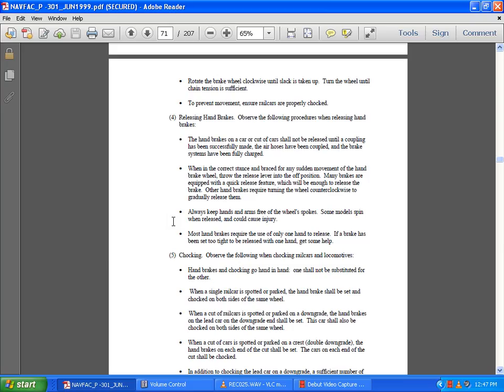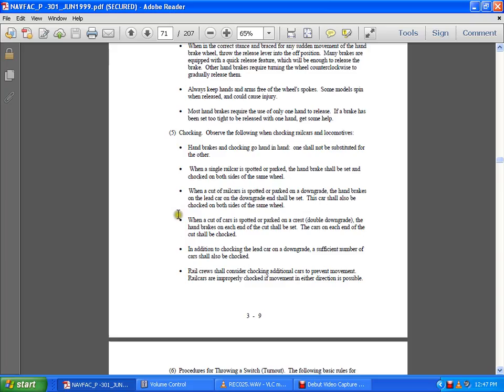Chocking. Observe the following when chocking railway cars and locomotives. Hand brakes and chocking go hand in hand. Chocking shall not be substituted for the hand brake. With single railway cars spotted or parked, the hand brake shall be set and the car chocked on both sides of the same wheel. When a cut of railway cars is parked on a downgrade, the hand brake on the lead car at the downgrade end shall be set. The car shall be chocked on both sides of the same wheel.